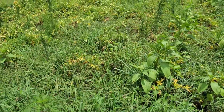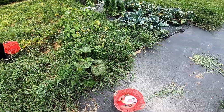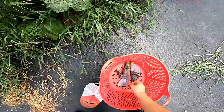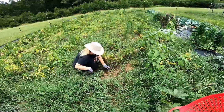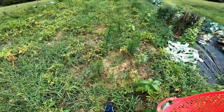So let's get to it, I guess. All right, let's do it. All right, hopefully you guys can see. I had to take my hat off because of this thing. It's probably going to be a little windy. I'm going to go ahead and put some gloves on, take me a basket over here, and maybe start a little further down, I guess.